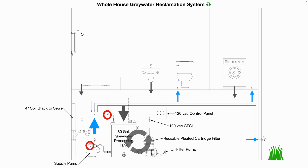Circled in red here is a freshwater makeup valve, which is a 120 volt solenoid valve. There is a float switch inside your processing tank. When the float switch floats down because the gray water level has dropped too low for some reason, that freshwater makeup valve opens, allows fresh water to partially fill up your gray water tank so you never run out of water in your tank, just as a safety mechanism.